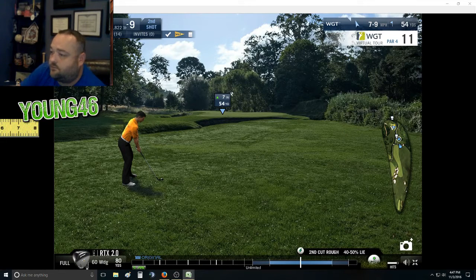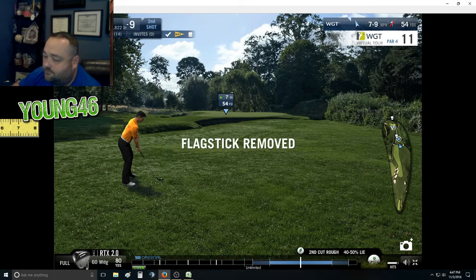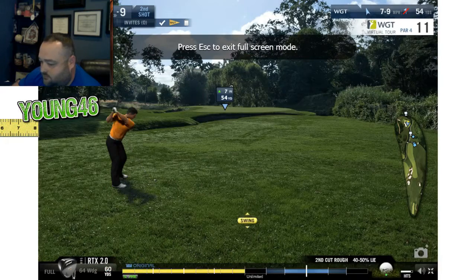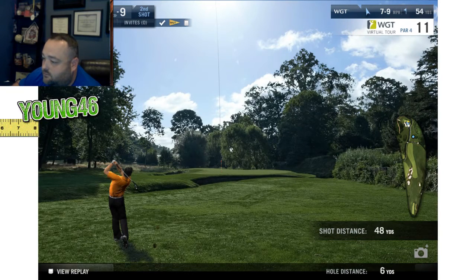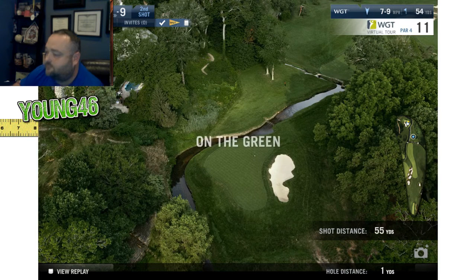Alright, so we got 54 uphill, pretty negligible amount. About 52 to the hole. I want to land this probably about 50. So if I land this 50, it should be pretty good in theory. I like it. Go in. Oh, a little deep.